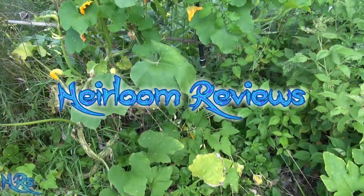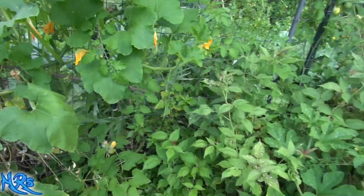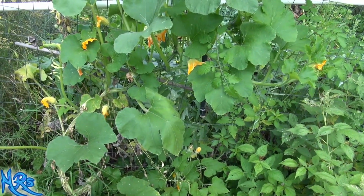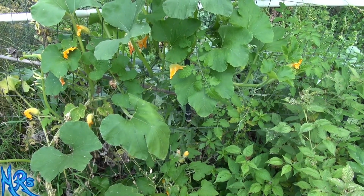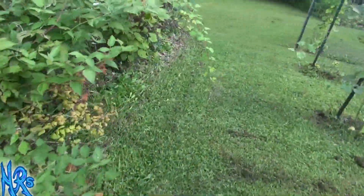Let me show you my wild tatum that came up this year. Now these tatums, what I'm noticing about these is that the seeds seem to winter over and they'll just come up on their own. So what I do, I'll show you really quickly.